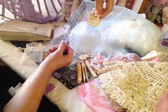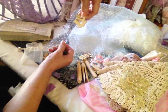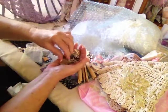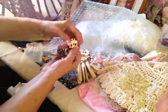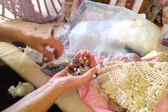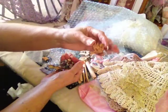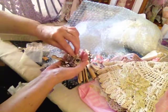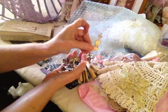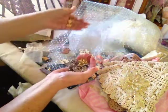I'm probably doing something wrong. Oh, maybe it's this way. Cash register. Aha, there's the house. There's a little house on the prairie. Another really pretty bird. Wood. A banjo. Or a guitar. Looks like a banjo.